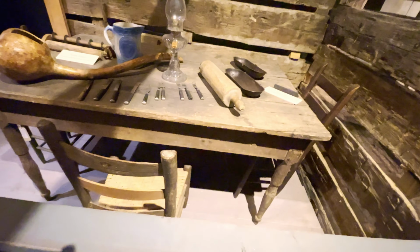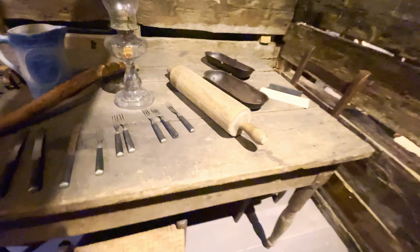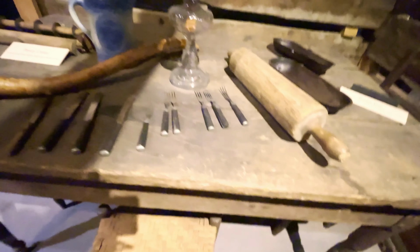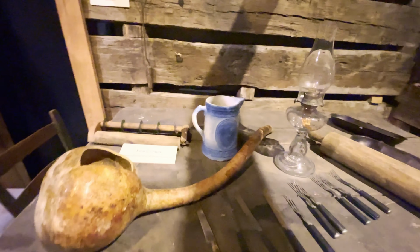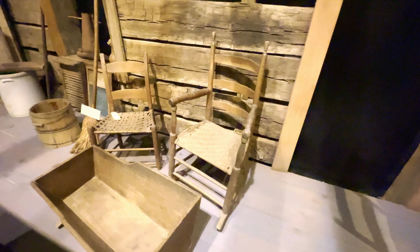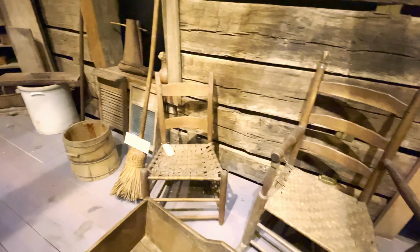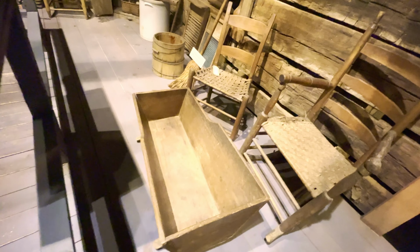This exhibit here is a replica of the inside of a cabin, a lot like what we saw outside at the center. It's got some things that they would use in the kitchen, just regular eating utensils. Now that gourd is interesting because that's what they would use to get the water out of the springs or wells, and the little baby cradle. It just makes you wonder how many babies have went to sleep in that cradle while mama and grandma was rocking in that chair.